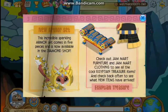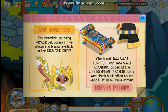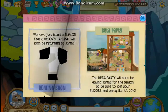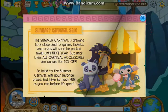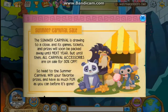And then, Egyptian stuff. I think you guys probably already see that. I think it's a goat. A lot of people say it's a goat. The new animal. The summer carnival's leaving, yeah.